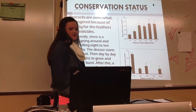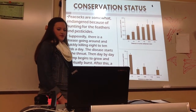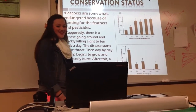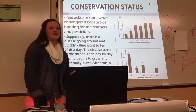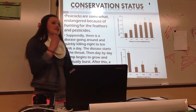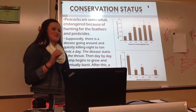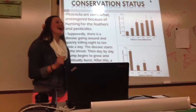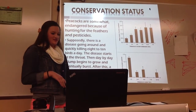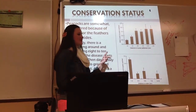Their conservation status. They're somewhat endangered, but they weren't in the IUCN or whatever. But if they were, it would be for hunting their feathers and pesticides. And supposedly there's a disease going around that is newly discovered but is unnamed, where it starts at the throat, and then day by day a lump begins to grow, and then it bursts. It's really disgusting. And then a worm comes out, and then they go blind and die. It's really disgusting.